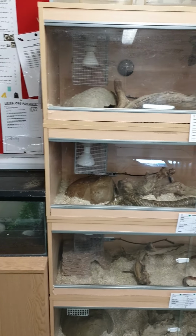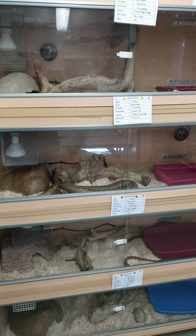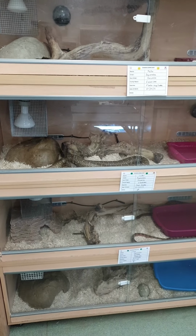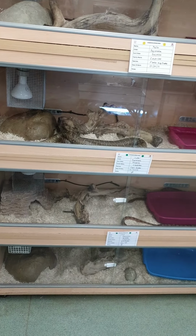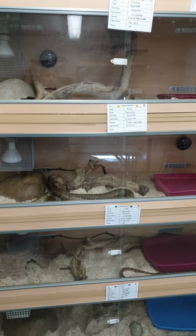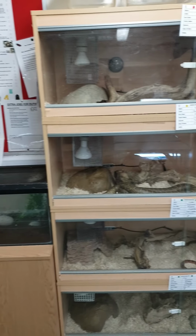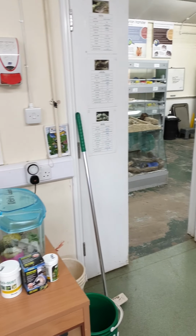We then have 4 vivariums here with snakes in. So we have 2 king snakes, the top 2 are king snakes. We then have Junior, who's a corn snake, and Cass, who is a milk snake. And the top 2 snakes, I'm sorry I didn't give you their names, is Frankie and Merlin. Okay, and then I'm just going to come back round this way, trying not to take the camera too quickly.